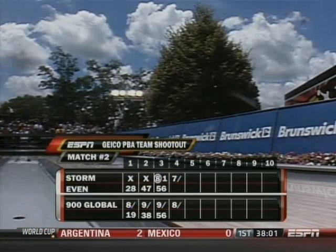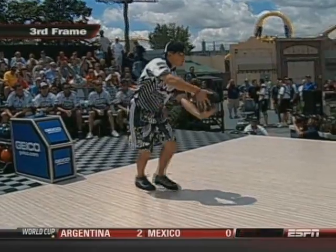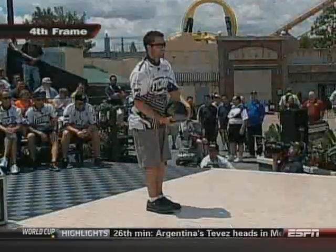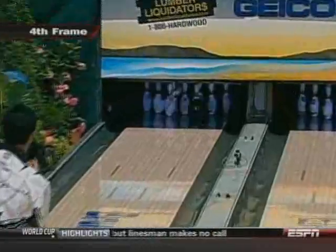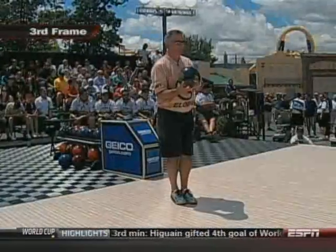Even match through 4 frames, Team Storm and 900 Global. Rhino Page steps up in the third for Storm, looking to give his teammates a big lead in 3 in a row. Instead, he goes right through the face and pays the price, leaving the 6-7. Then the two-handed phenom, Jason Belmonte, steps up with that two-handed delivery. A lot of speed, but can only manage a 7 spare.